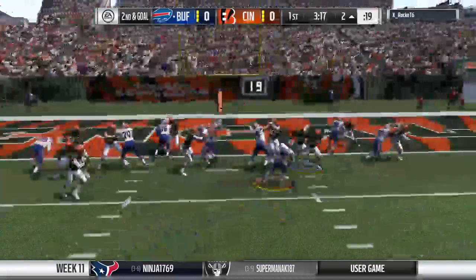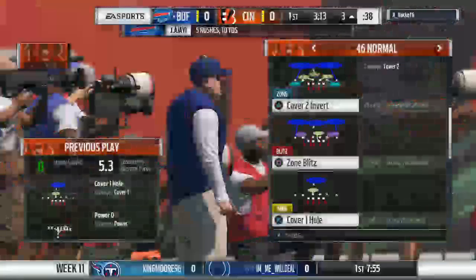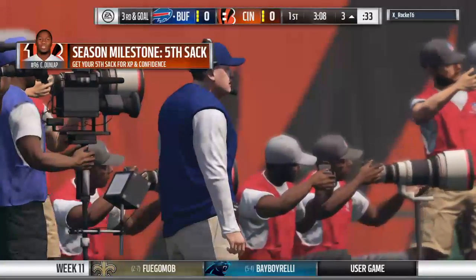They'll try to run with Ajayi. And he's going to get this back to the 3-yard line and no further. It'll go as no gain on the play, and now they're looking at a 3rd and goal.